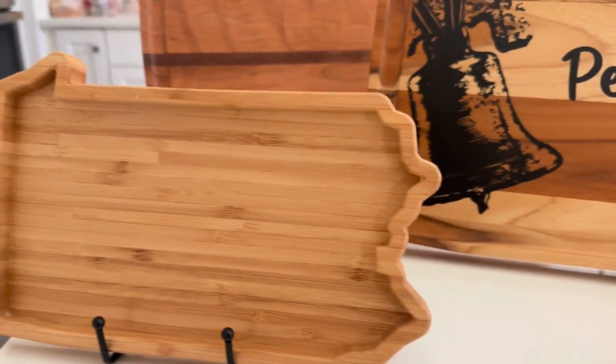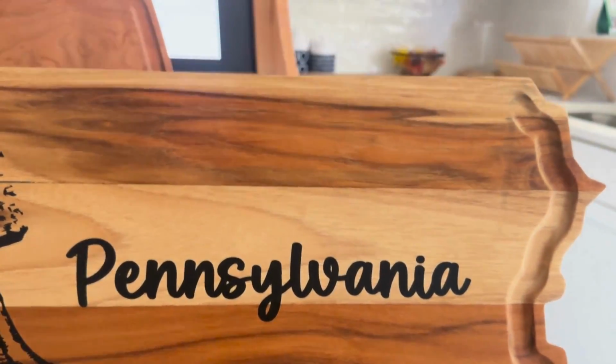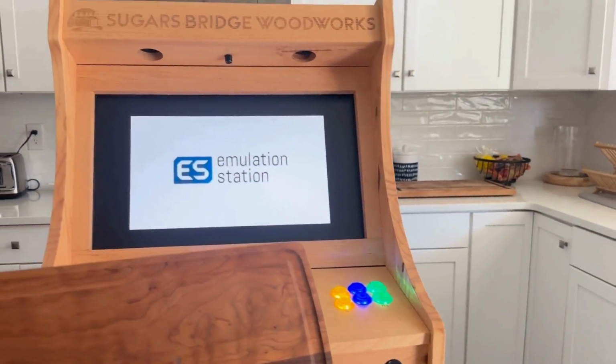In fact, what you see behind you is single pieces. There's not multiples of hardly any of the stuff that I make. So everything is kind of a one-off. There's one unique piece back here, this arcade game.